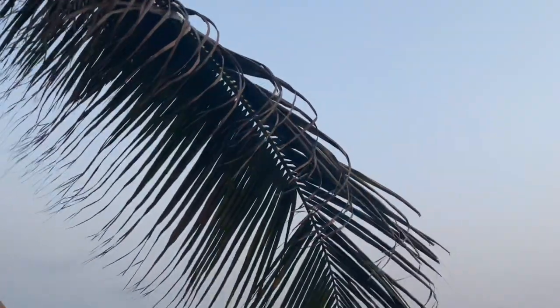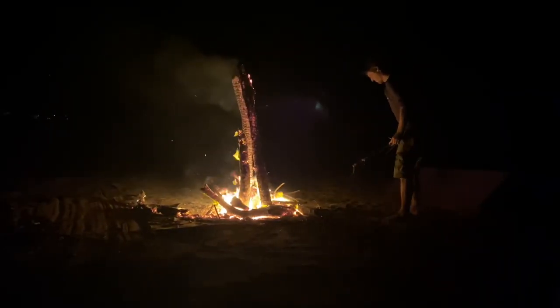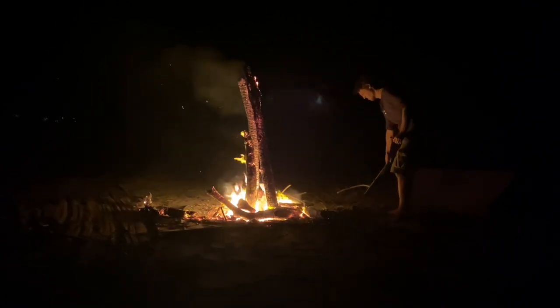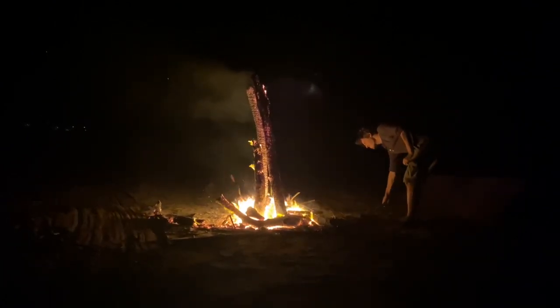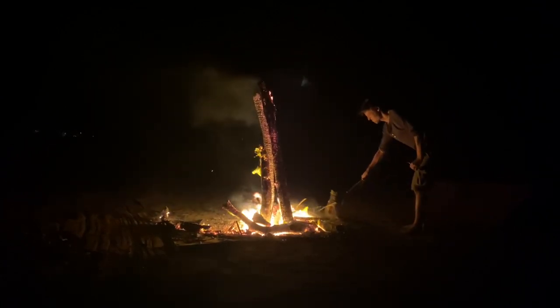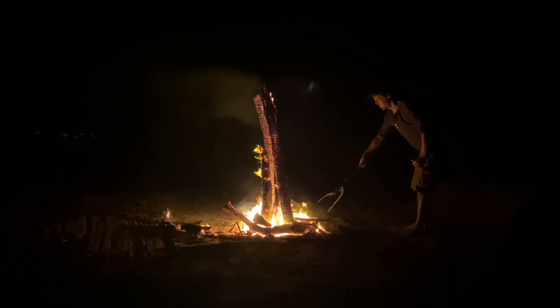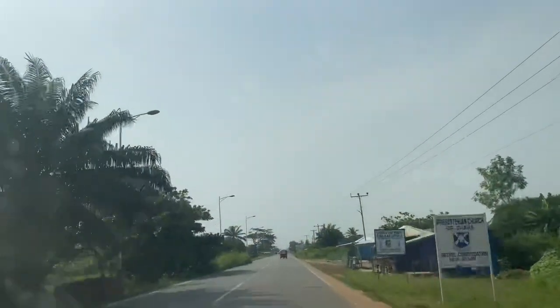We saw some orange coconuts and all of that, but this place was nice. And that's the bonfire I told you guys about. So that was the end of our Cape 3 Points trip, or that part of the trip. The next day we went on to the Half Assini border to Cote d'Ivoire, and there I didn't film much because the place was so busy.